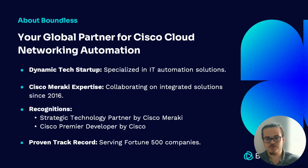Let me start by introducing Boundless. They're a dynamic tech startup that have been specializing in IT automation solutions since 2016, with a particular focus on Cisco Meraki. Their expertise hasn't gone unnoticed. They've been recognized as a strategic technology partner by Cisco Meraki and awarded Cisco Premier Developer status. Since FY23, their solutions are also referenced on the Cisco GPL.